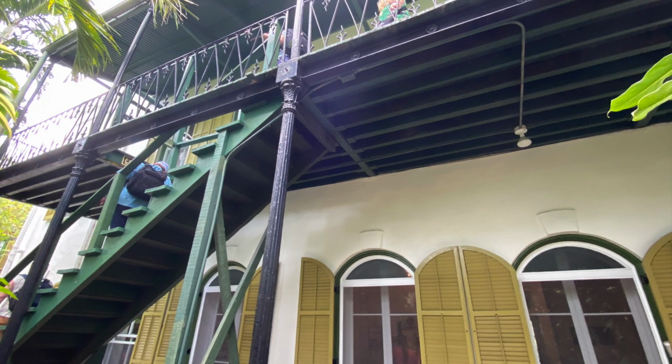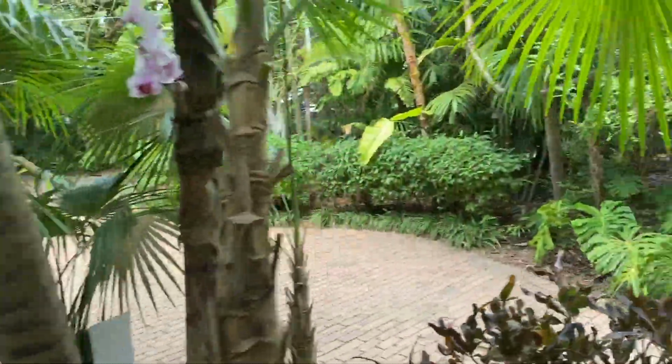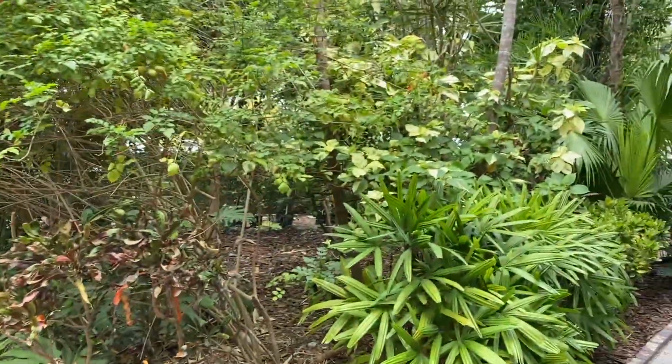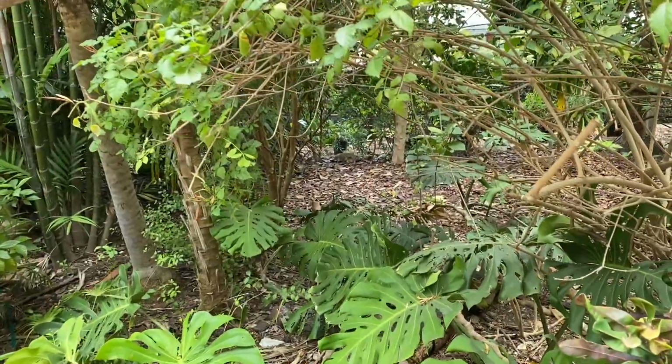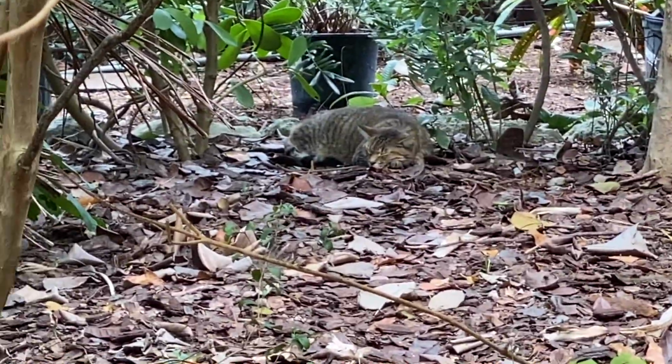It was originally built by one of the richest men in the country, back in the 1850s. It sat empty for a long time. Of course, the Hemingways came and fixed it all up. So, big thing, the big six-toed cats. There's one of them. Lots of cats around there.